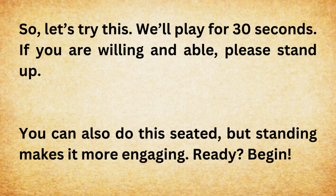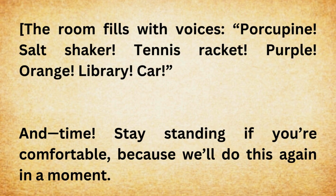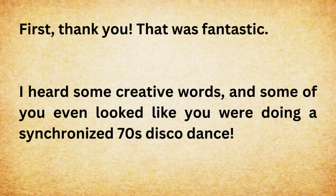So, let's try this. We'll play for 30 seconds. If you are willing and able, please stand up. You can also do this seated, but standing makes it more engaging. Ready? Begin. The room fills with voices. Porcupine, salt shaker, tennis racket, purple, orange, library, car, and time. Stay standing if you're comfortable, because we'll do this again in a moment.